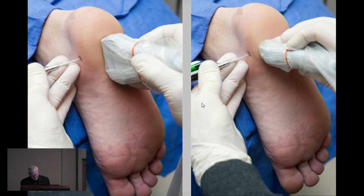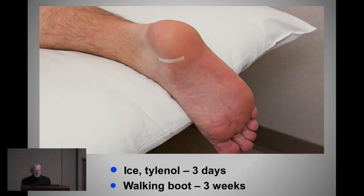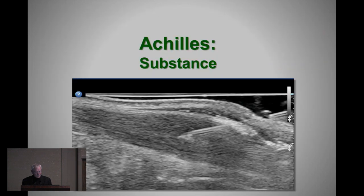So it takes about a total of 3 minutes for the energy time, maybe 2. And then you close with a steri-strip. I usually just give them Tylenol and a walking boot if they have one. If they don't have one, I don't necessarily prescribe one.